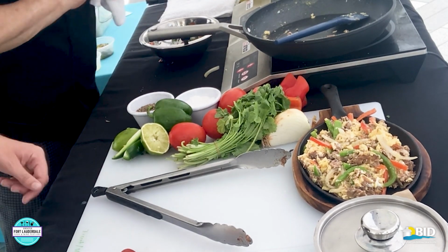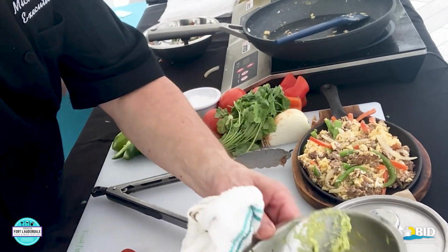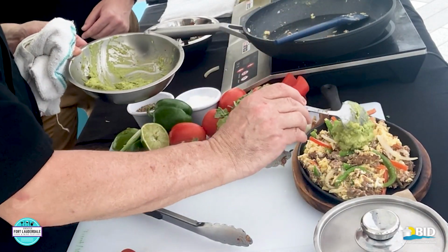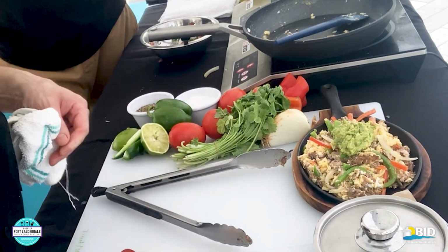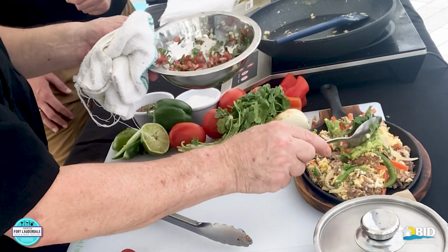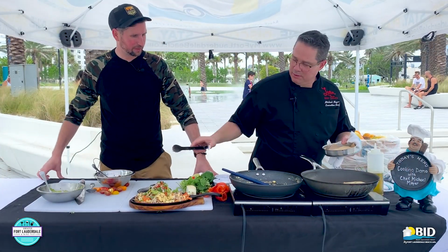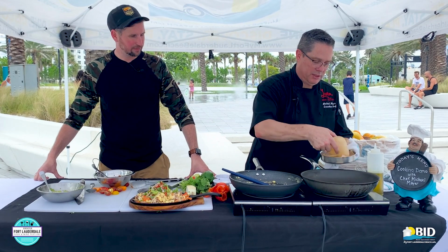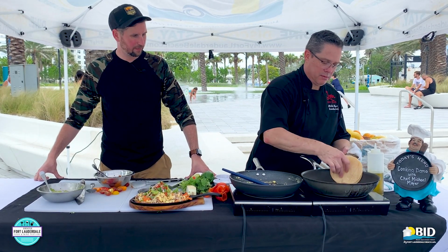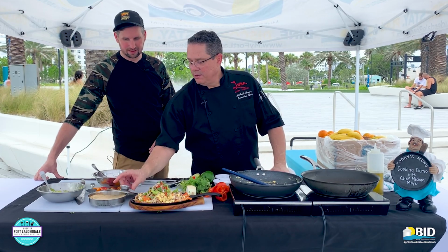They ship them down. So that's the machaca skillet right there. On top of that is your guac that we freshly made, and the pico de gallo. Tortillas. I'm going to use my hand just because it's easier. And there's the machaca skillet.